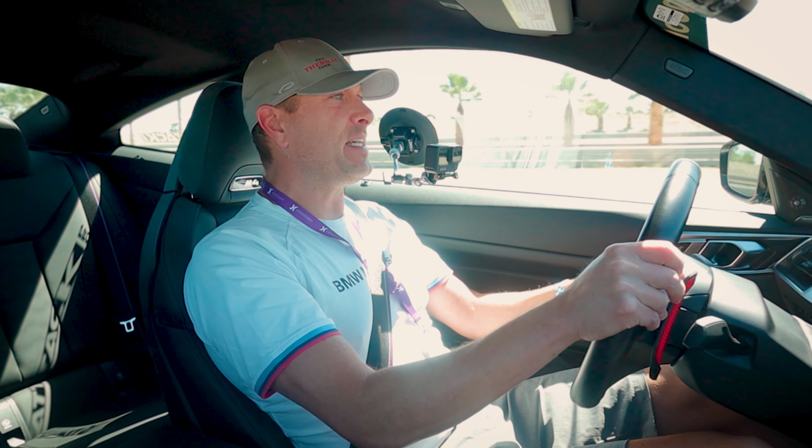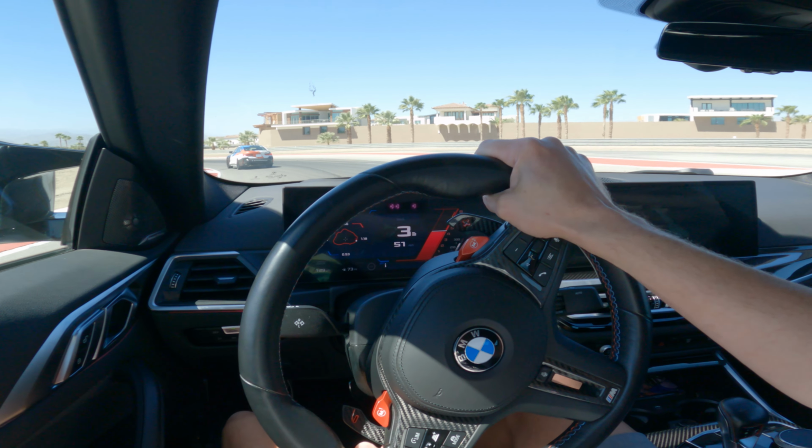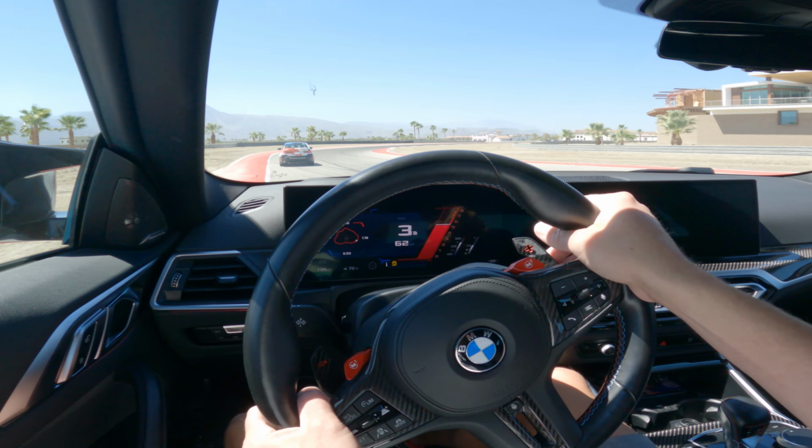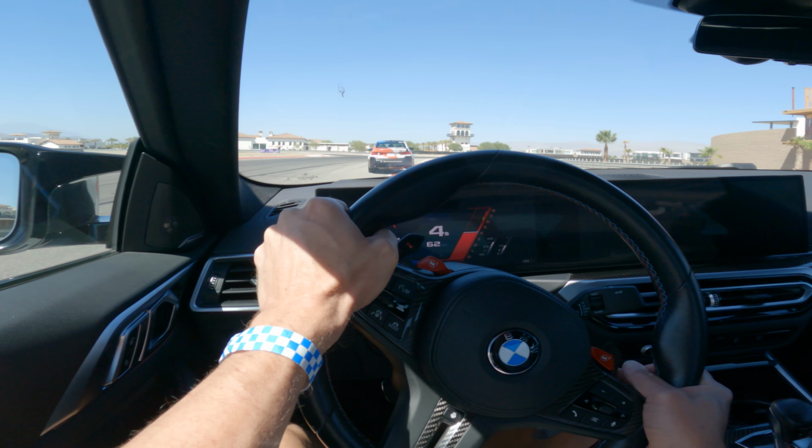Okay, I think I'm finally starting to get a little bit hot. Traction control is kicking in a little bit more, but we've been out here a good 20 minutes or so, pushing hard in hot temperatures.